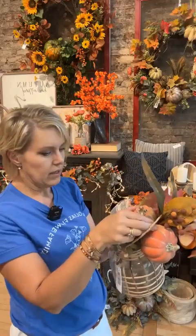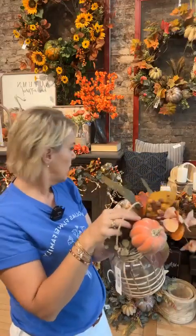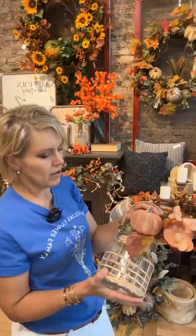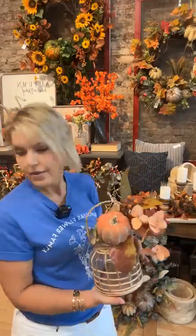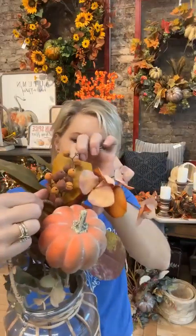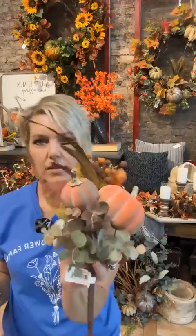This new pick is the pumpkin eucalyptus pick. It's 3.5, does it say 3.5 inches? The pumpkin itself is a 3-inch pumpkin. And these picks are not tagged. It is $12.50, pumpkin eucalyptus mixed pick, and he is 15 inches tall. It's kind of there. That way you can see it better.